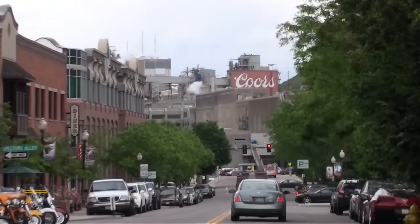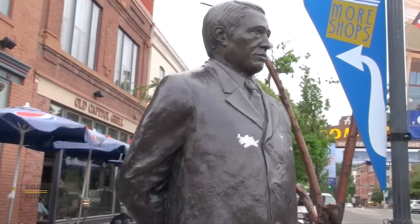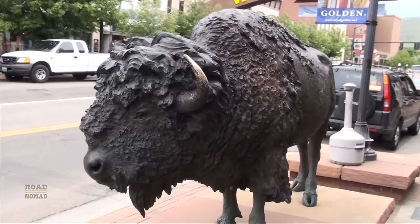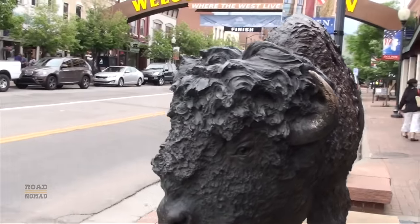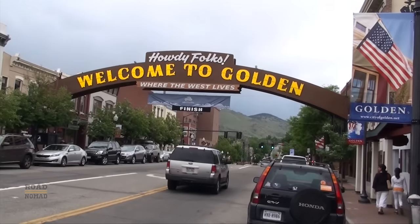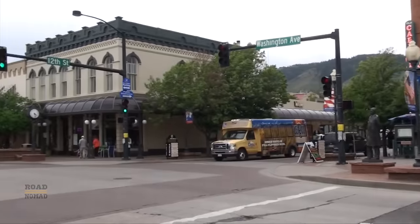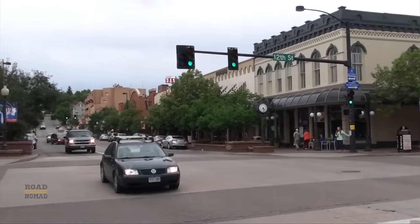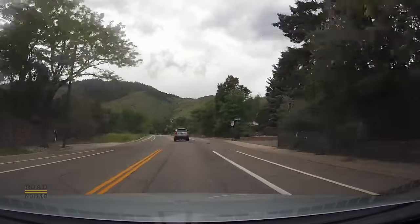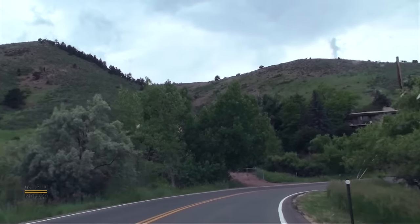Maybe because Coors was founded here in 1873 by German-American brewer Adolf Coors. Yeah, they even have a statue of the guy. They also have a sculpture of a buffalo. You know, I'm really starting to like this place. Speaking of buffaloes, let's take this road up to Lookout Mountain, where they have the Buffalo Bill Memorial.